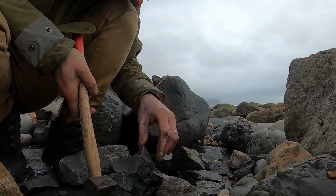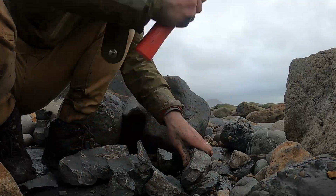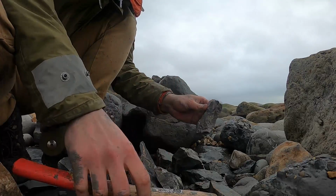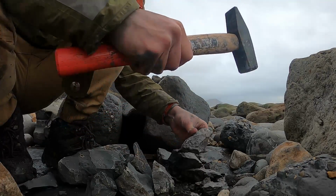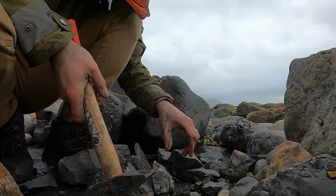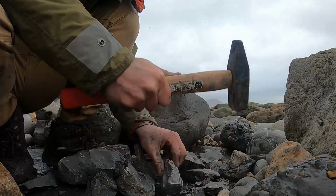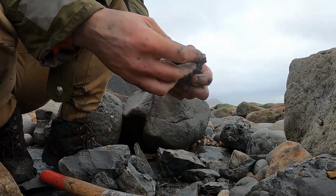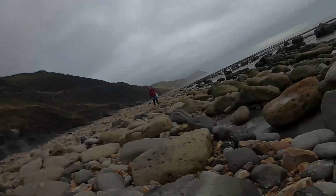So what we've got here, those two nice bits and that bit. Got another whack. We're carrying so much back. The tiny ones. Tiny ones, I'll take them. Tiny one. Tiny.